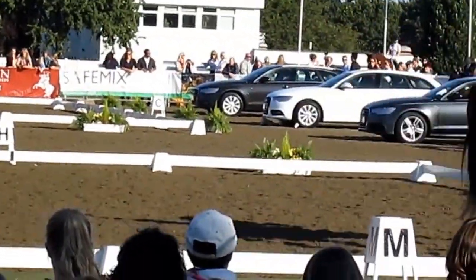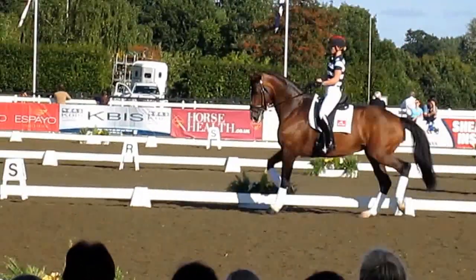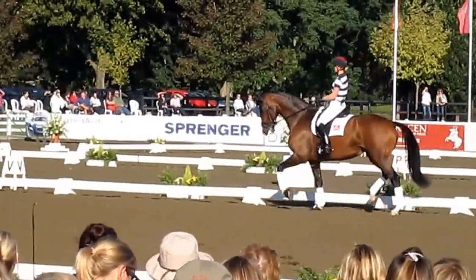So despite the fact that she's got a very active hind leg, she's got very long legs. So it's still important that I don't just rely on the fact that the hind legs are moving. I have to make sure I start to get them underneath me a bit more.